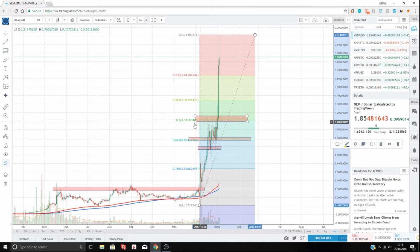So straight away we can see the 0.5 retracement level, or 50% retracement level, lines up with the 110 sort of area we were looking at before, 110 to 115 sort of zone. So strong confluence there. And then below that, around 90, we have the 0.618, one of my favorite Fibonacci levels. So yeah, that's great, a strong level to get in there. So these two areas already looking quite strong.